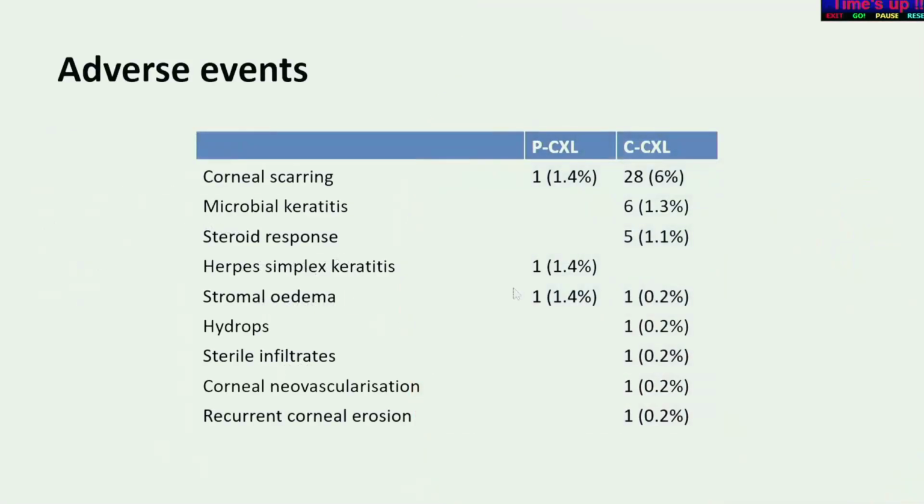Overall, we had more adverse events in the conventional group, but this group did have a lot more patients. Corneal scarring was seen around 6% in the conventional, keratitis in the conventional, steroid response also in conventional, with herpes simplex in the pulsed and stromal edema occurring in the pulse group. Other less common adverse events included high drops, sterile infiltrates, corneal neovascularization and recurrent corneal erosion.